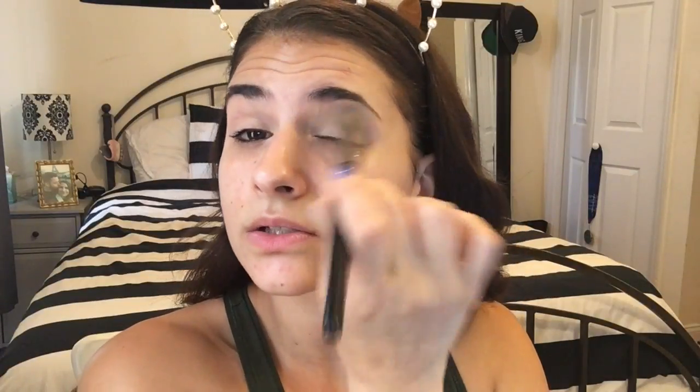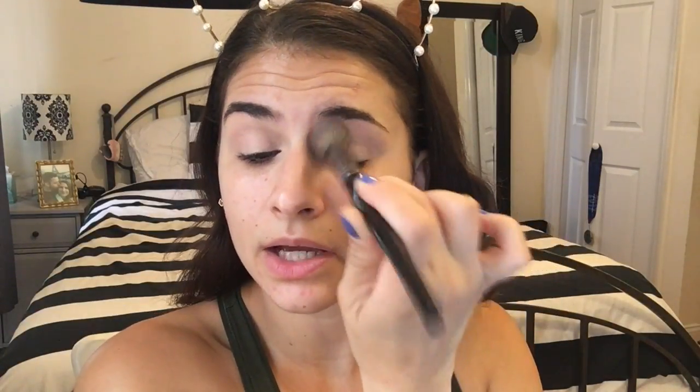This is going to be interesting to see because I'm so bad at talking and teaching. I find I get distracted, but I'm just gonna use a brush to blend that in. And I feel like that evens my lid out, hides any veins or dark shadows, and is a nice base for my makeup to sit on top of.